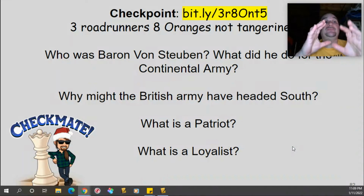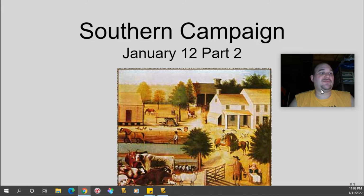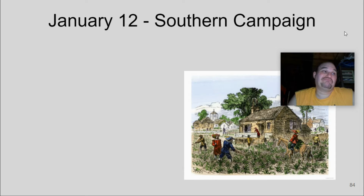Left off here, this was the midpoint checkpoint. So let's see where we're going from there. It's going to be the Southern Campaign, of course, January 12th, Part 2. A little drawing there of what the South may have looked like in this time period.